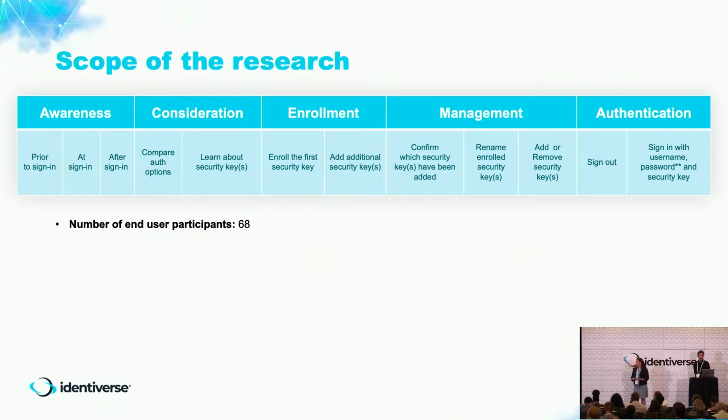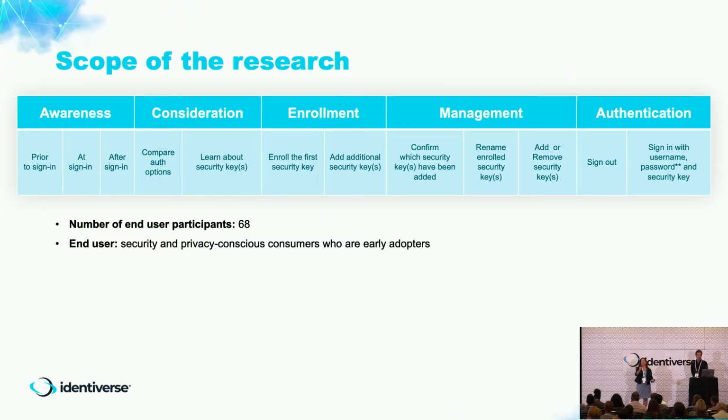Next, we will talk about the end user participants, who we included, who we targeted to be included in the research. We identified 68 users, and the way we identified them was those who are security conscious, tech savvy, what we call a prosumer, a professional consumer. They're more technically aware. We chose the 68 and we said, half of you already have a key, fabulous. The other half, we're going to provide a key for. So we can see what the experience is and get it from both angles.